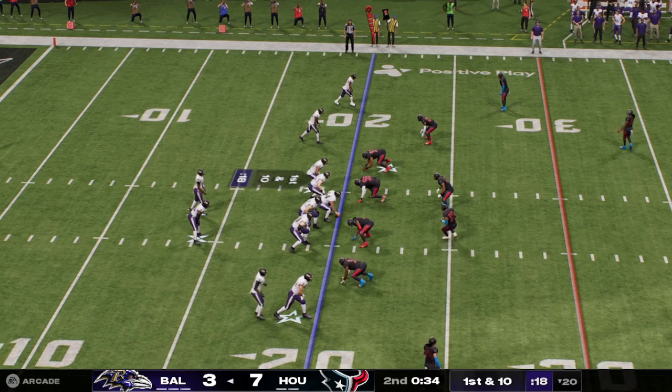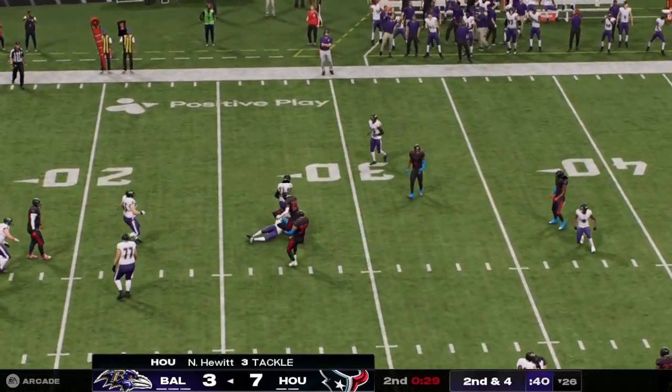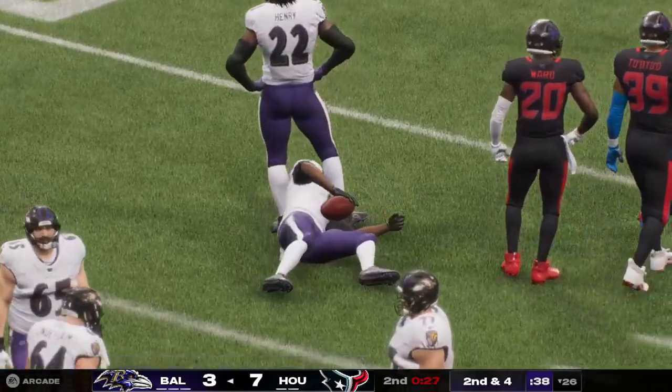Bateman is the motion man. On 1st and 10, Jackson. Open man is Bateman. He's got him.